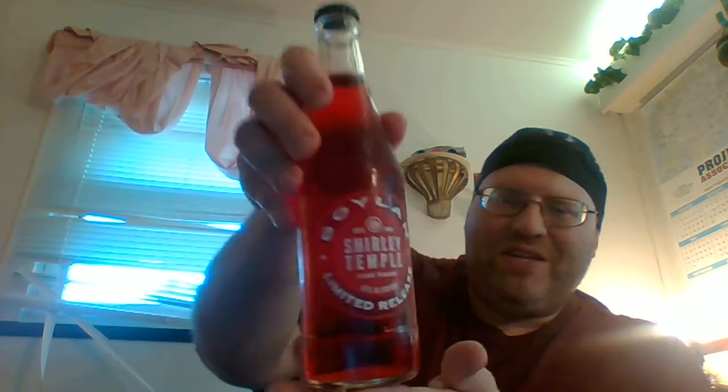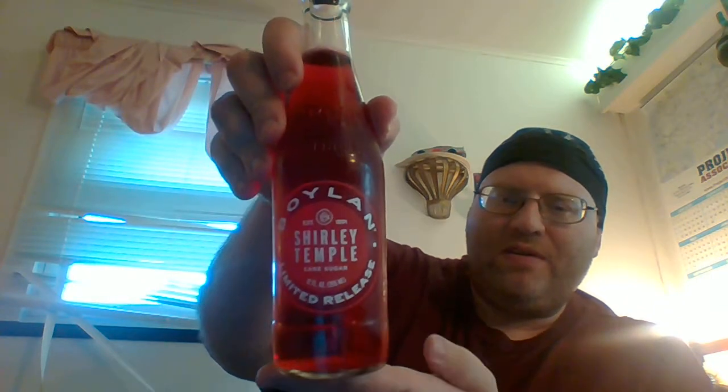Okay, my roommate got this actually. She got a few of these for herself. She wasn't too crazy about this, so she let me have the last bottle. It's called Boylan Shirley Temple Cane Sugar Limited Release. So Shirley Temple's what the drink's called. But anyway, this is my very first Shirley Temple, so let's see its taste.